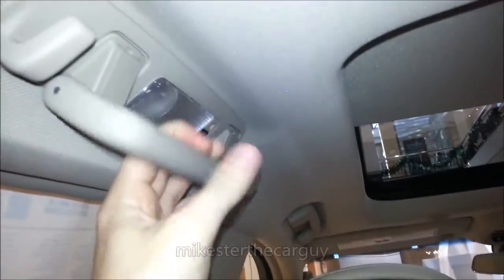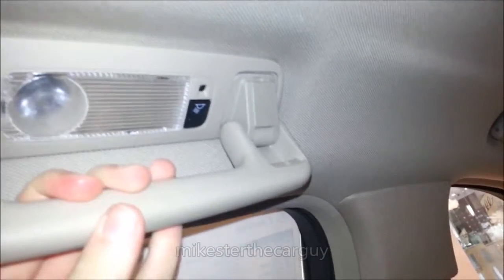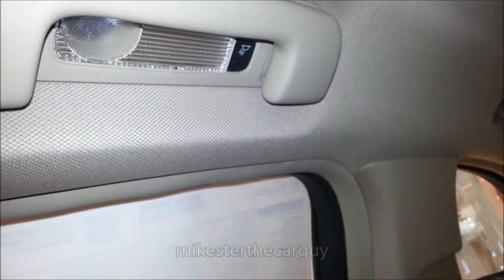On top of the rear passenger and driver's side windows are LED reading lights, a handle, as well as hooks for hanging your clothes in.